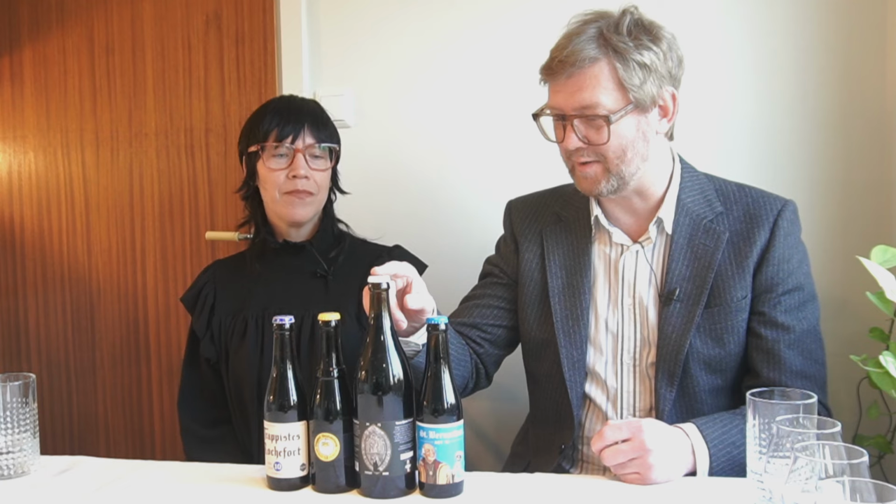We have 2 Trappist beers, these 2. This one is from Belgium as well. It's the St. Bernardus 12. We have Westvleteren 12 and Rochefort 10. And then a Swedish beer from Vreta Monastery Brewery, which is not a real monastery anymore, but the brewery is kind of building on that lore. It actually was the first monastery operated by nuns in Sweden, but it burnt down a long time ago.